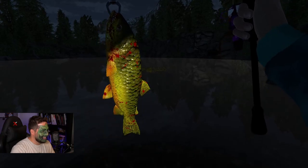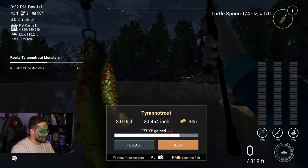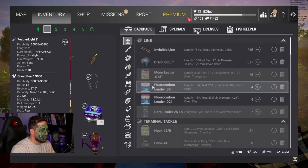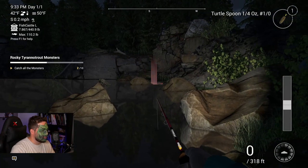Oh my God. I want to move the camera so I can fit the whole fish in there, but then I can't have the flashlight on its face. That's so awesome. Okay, keeping this dude. Let's keep going. 3.076, I'm not sure what the other one was. 4.099, so 4.099 is our biggest one so far.